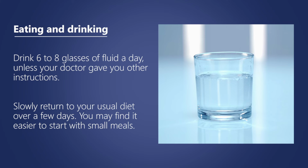Eating and drinking. Drink 6 to 8 glasses of fluid a day unless your doctor gave you other instructions. Slowly return to your usual diet over a few days. You may find it easier to start with small meals.